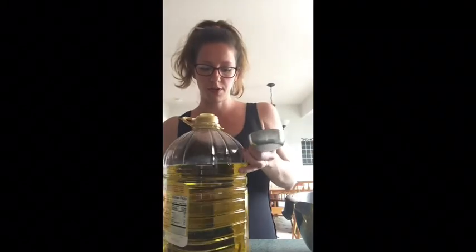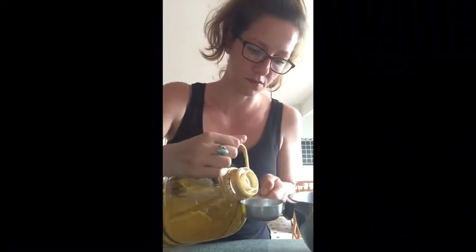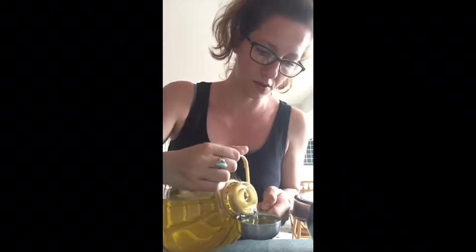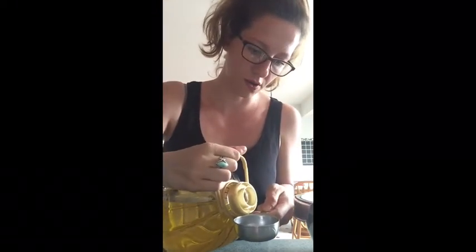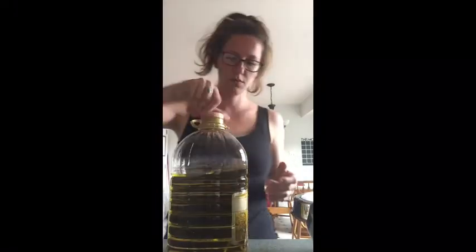It calls for 3/4 of a cup. So, I have 1/4 of a cup, and I'm going to do, there's 1/4. And I'll do 1/8. Okay. It's back in my cabinet. So here we go. Everything. And we're going to put it on top of our double boiler.